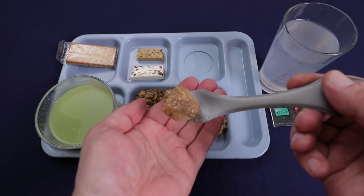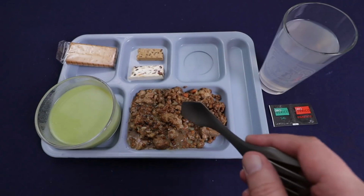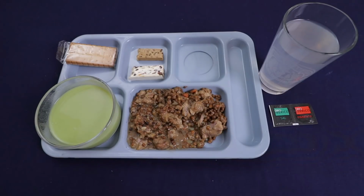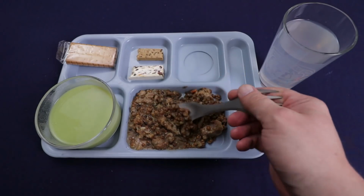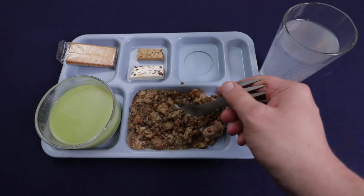I'm going to try this big old chunk of pork. That pork is extremely tender. It is very well cooked. I'm trying to figure out what kind of flavor that is though. It's got a distinctive flavor that it is cooked with. I mean, some kind of herb. I don't know if it's basil, but it is very nice. You can see some carrots in there, a little bit small, but that's okay.